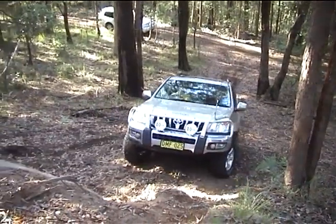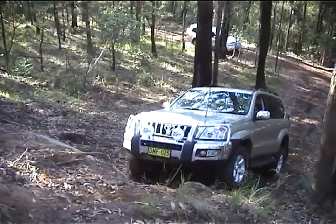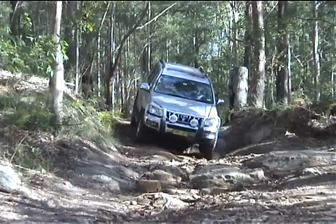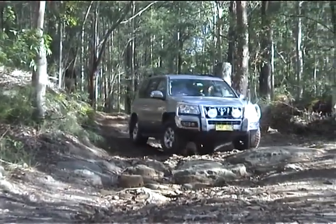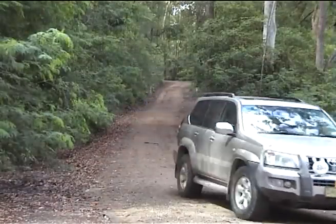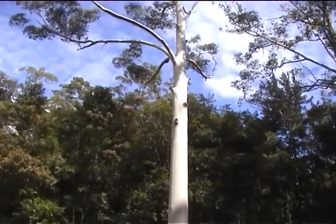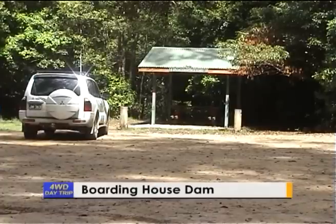There is plenty of variety in terms of four-wheel driving up here on the New South Wales Central Coast, and it's always nice to find something a little bit more challenging to have a go at. But number one rule is when we go four-wheel driving, no damage to the car, so we always take it easy. We've identified a few places to visit, and our first stop is at Boarding House Dam.